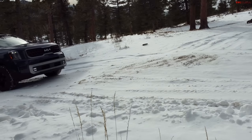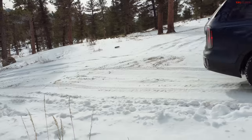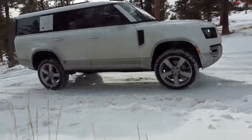Now, I would love to do this video on three matching tires, but we have to drive the vehicles as they come to us. We can't modify them in any way, so the tires that come on them are the tires that we have to test.